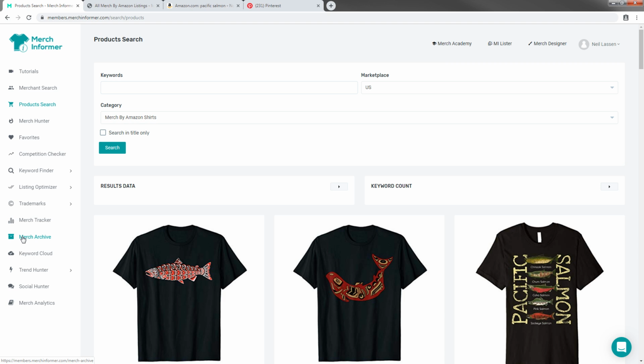Because you don't necessarily want to find specific demand for specific shirts. You want to find demand for the niche as a whole. Because if there is demand for the niche as a whole, there is room for you to put up your unique designs and bring back royalties inside of those big niches.